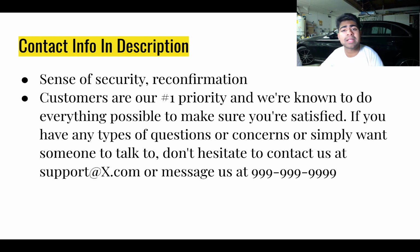And here's a great template to be using. This template is right from my own website, and it says, customers are our #1 priority and we're known to do everything possible to make sure you're satisfied. If you have any types of questions or concerns or simply want someone to talk to, don't hesitate to contact us at support@yourstorename.com or message us at your mobile device number if you do offer mobile support. It's a very clear, concise and straightforward message that you can have at the very end of your description.